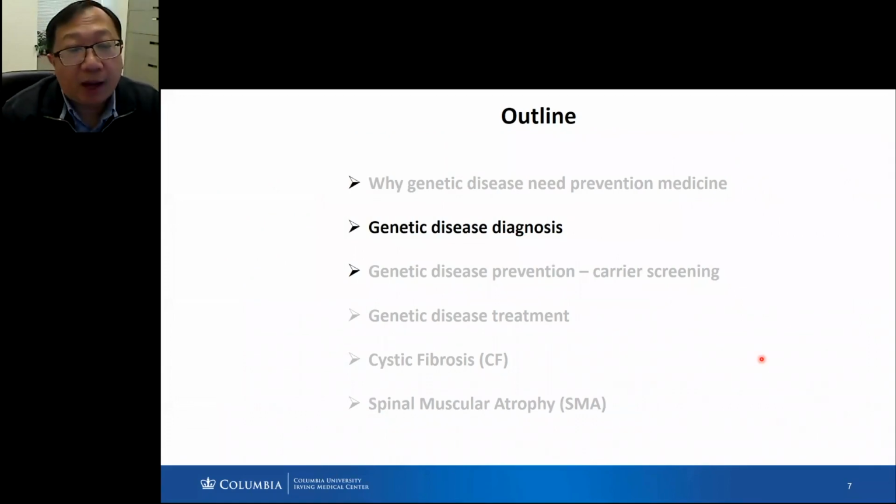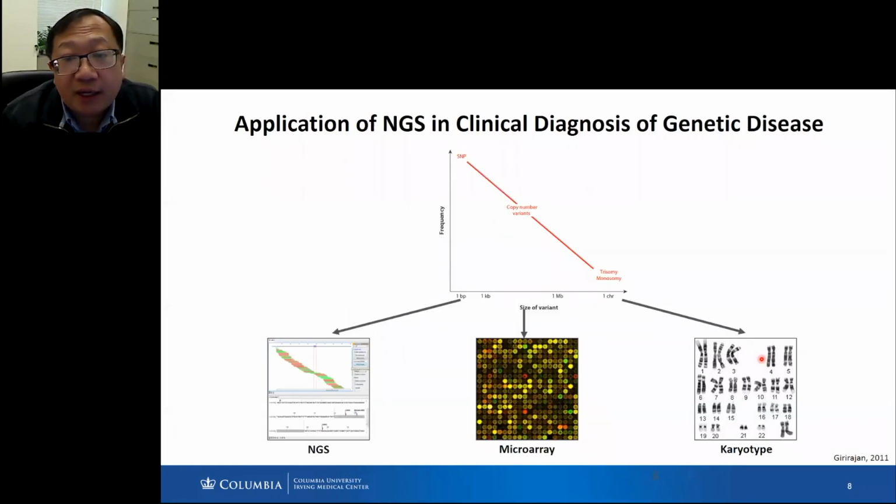Next, I will talk about genetic disease diagnosis. As you can see, before we can go ahead with treatment or prevention, we first need to make a diagnosis of the genetic disease. Historically, I think the first whole genome test in history is the chromosome karyotype. If you look at this picture, you are seeing the whole human genome, but the resolution is so low that probably the only thing we can do is count the chromosome number. So we can tell genetic diseases caused by gain or loss of chromosomes, for example, trisomy 21 causes Down syndrome, or monosomy X causes Turner syndrome.